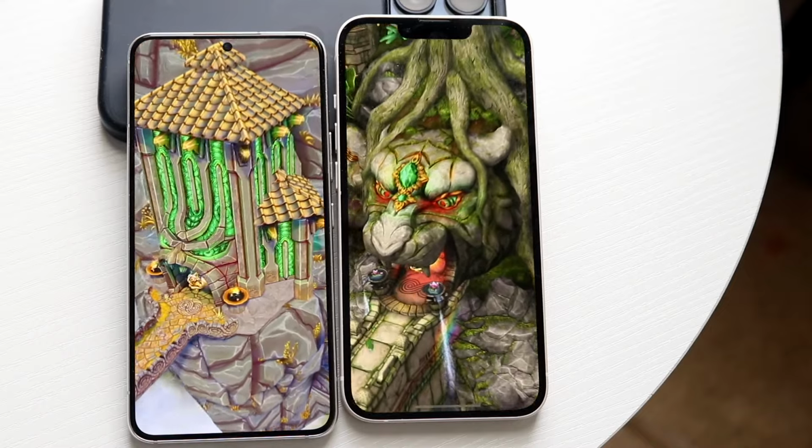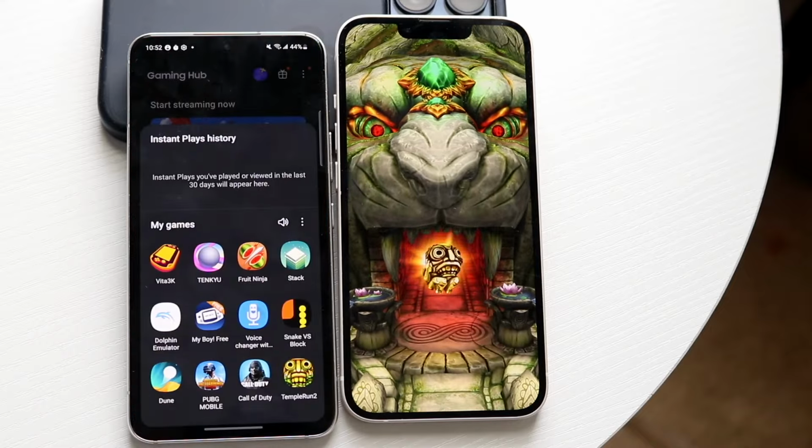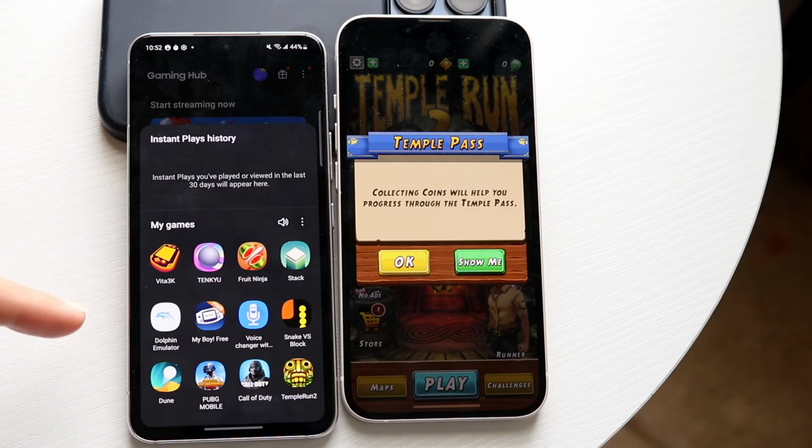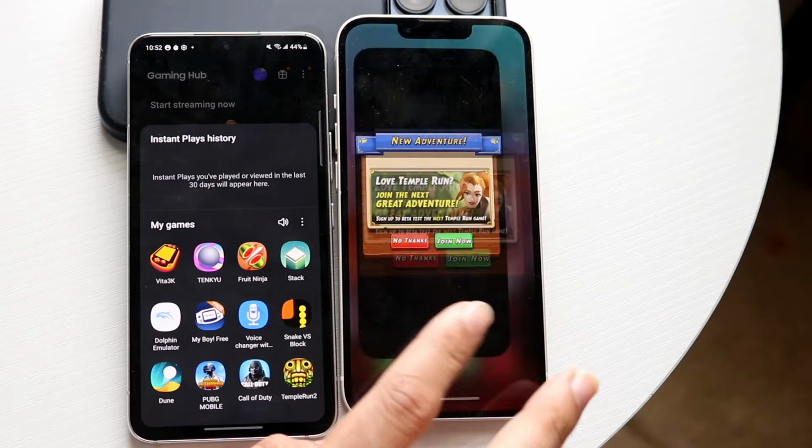You can see the iPhone 14 did load up this one faster ever so slightly than the Galaxy S22, but the S22 did crash there, right? Why did this phone just crash? I have no idea why that ended up happening. That was a very, very weird thing. So let's hop out of here.